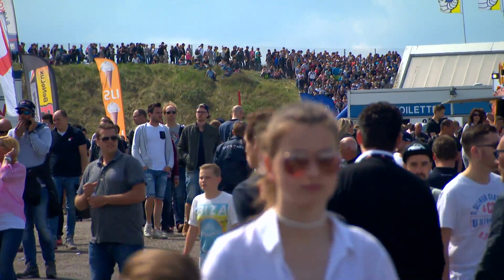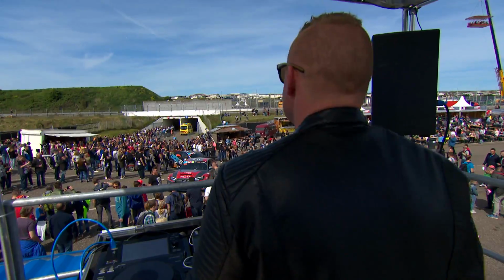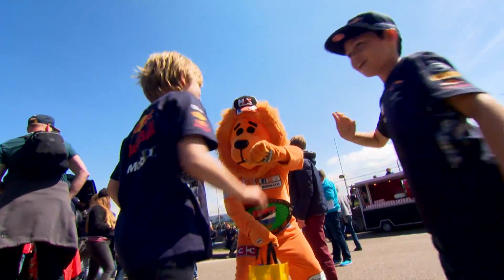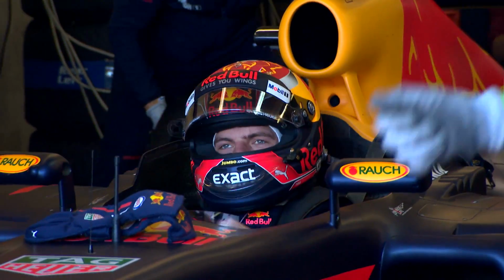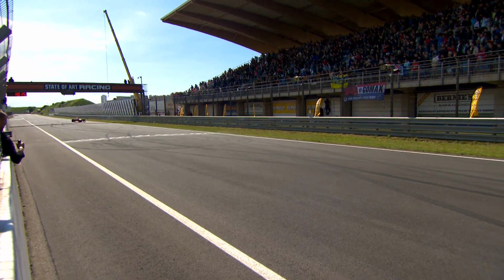The 4.3-kilometre Zandvoort circuit is used throughout the year for track days, race days and motorsport events, but there's only one weekend a year when it's rammed with Max Verstappen fans. The undoubted star of the Jumbo Race Days weekend was Holland's latest Formula One superstar, the electrifying Max Verstappen, out to show his home crowd exactly what fast looks like.